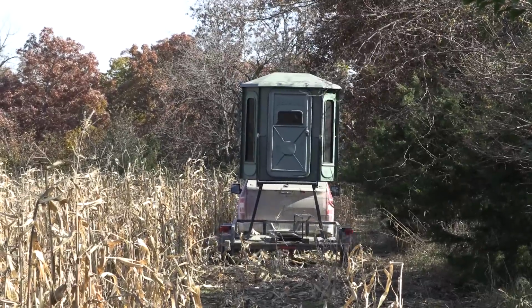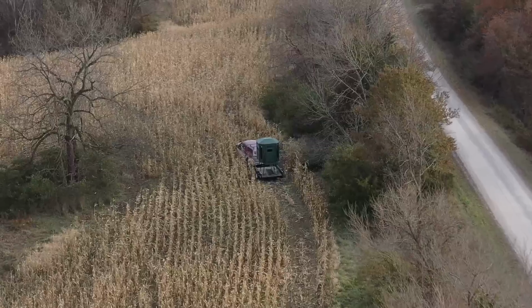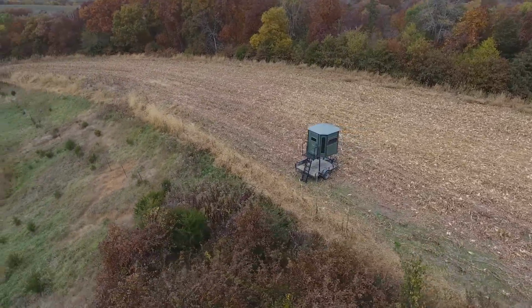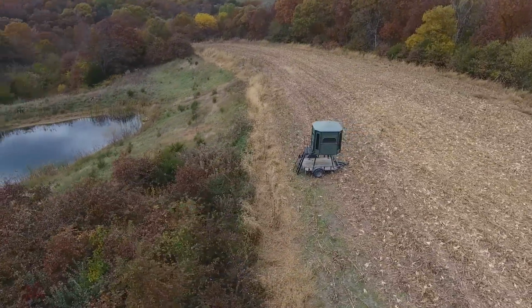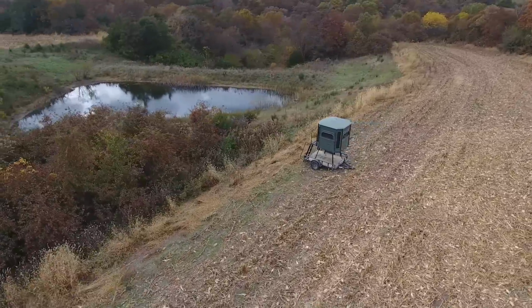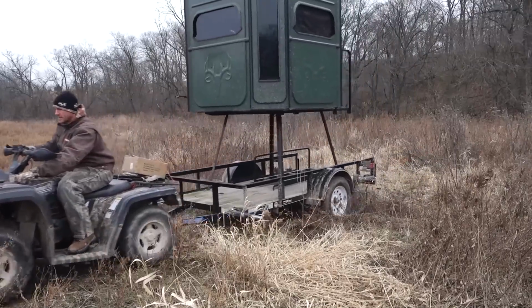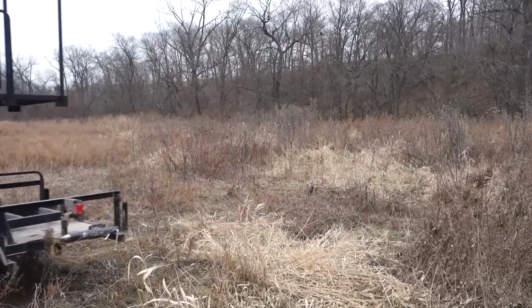And I took it one step further. I put my blinds on trailers so that I could move them around. Because once the deer got used to the blind in that feeding area, whether it was a combine cornfield that the farmer had just cleaned up, or maybe a little small food plot that you had, you could move it around and they wouldn't pay any attention to it. They didn't notice that it had moved 30 yards or 40 yards.